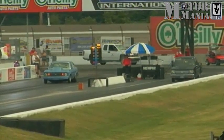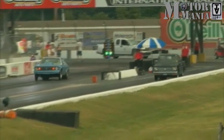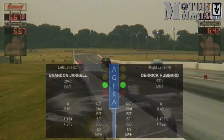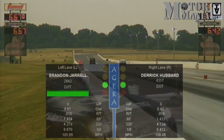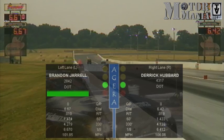4-car truck matchup. Round number 1, K&R Performance. 9,000 separating them. Flip a coin. Finish line. Superman, dead on with an egg, takes a win with a 10 light. Breakout, 8,000 on Hubbard. He'll have a chance at a buyback. And we're looking for K&R Performance, best losing package of the round. Winner gets a dial board.